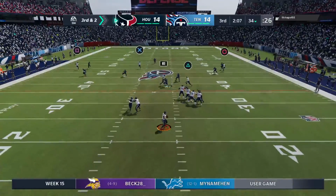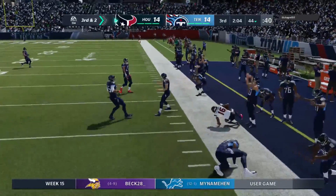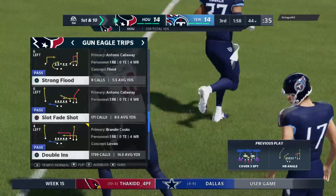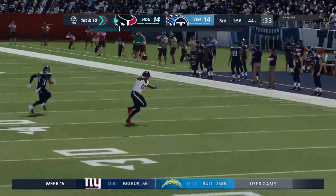Out of the gun, Watson. He's got an open man. He completes it to Callaway. And he is going to have a Texans 1st down as they're able to get the 3rd down conversion. First time they've looked his way in this game. He comes through picking up the 1st.